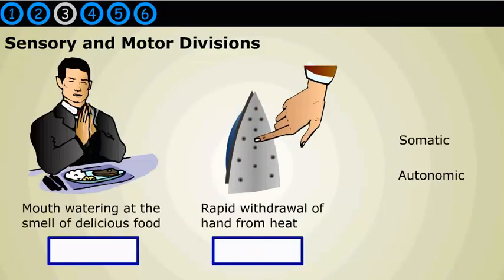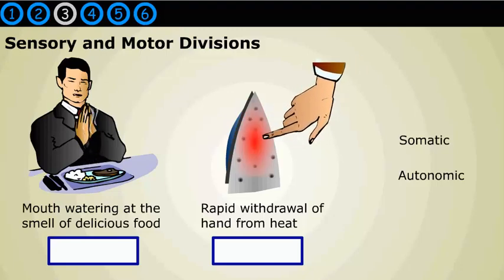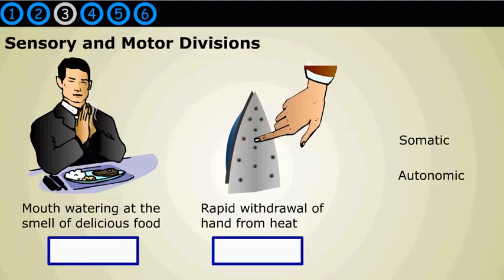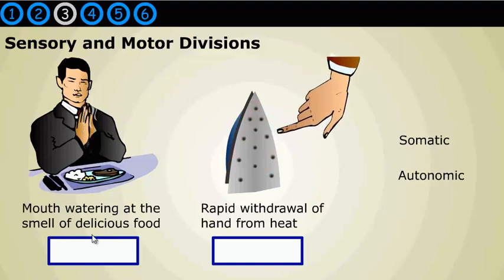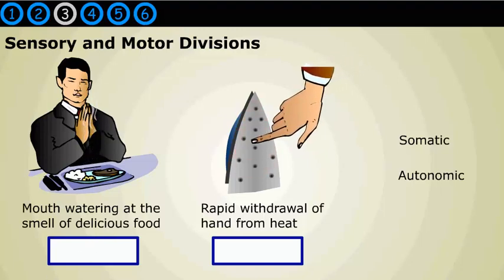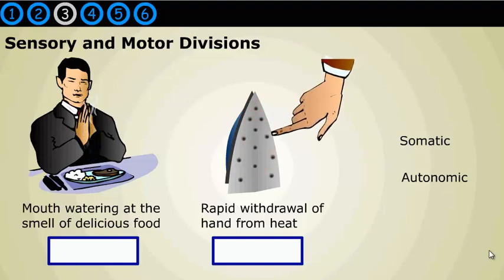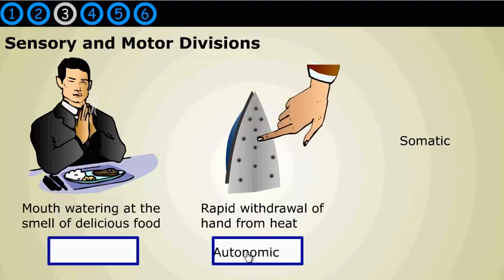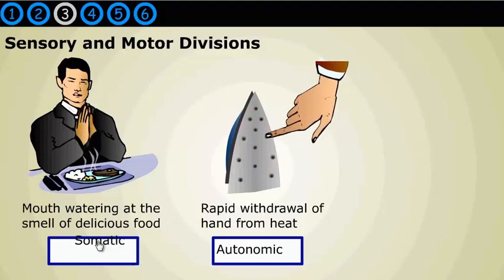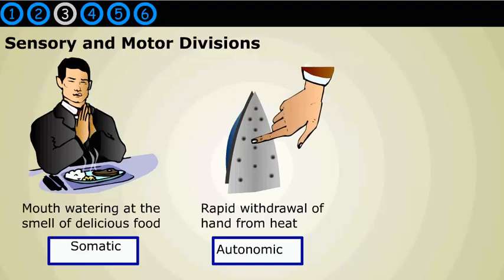See if you can identify the part of the motor division of the peripheral nervous system illustrated on the screen. Drag the correct label to its proper place under the image, then click Submit.